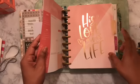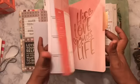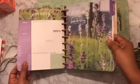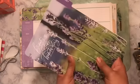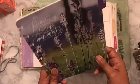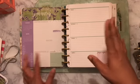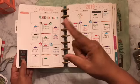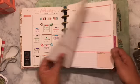So what I'm going to do, because this is starting to be a little heavy, I'm actually going to take out January, and I'm going to put it on some old rings that I have, and I'm just going to store them on my old rings on my shelf. And eventually I will make another cover for this, because I'm going to pass this down to my boys.